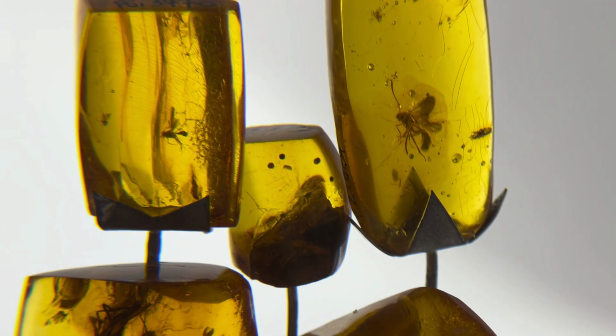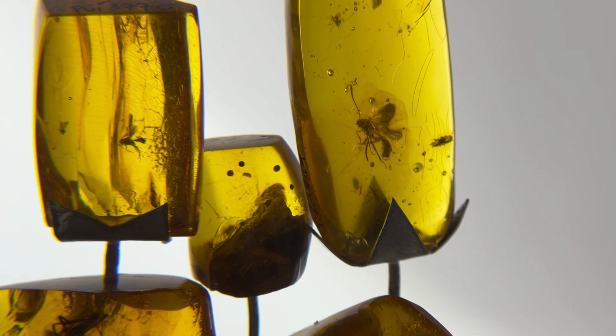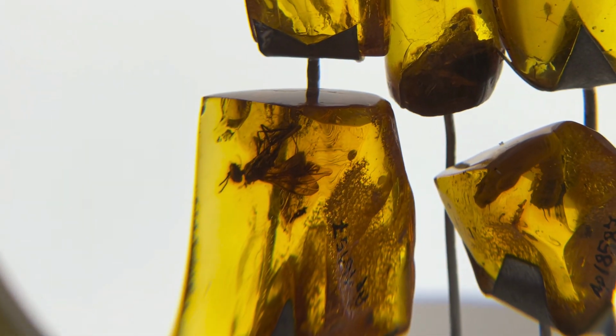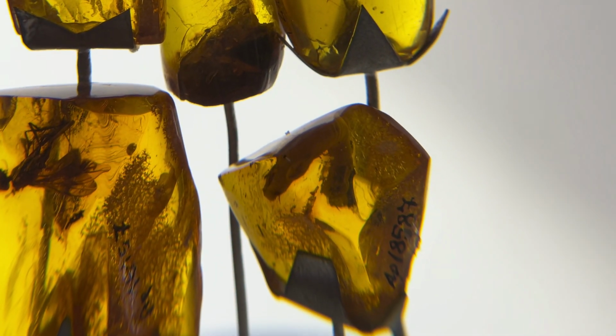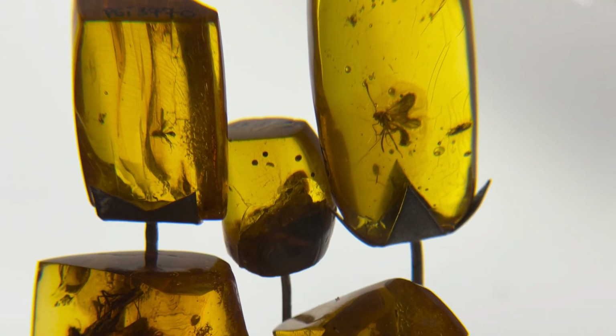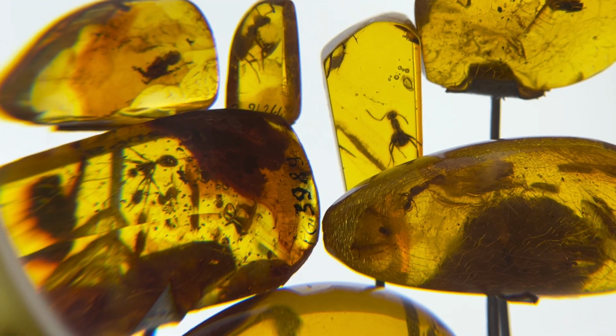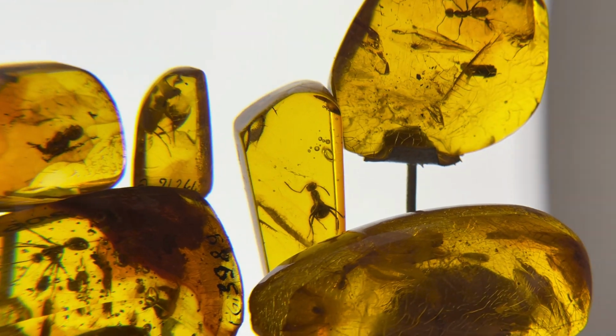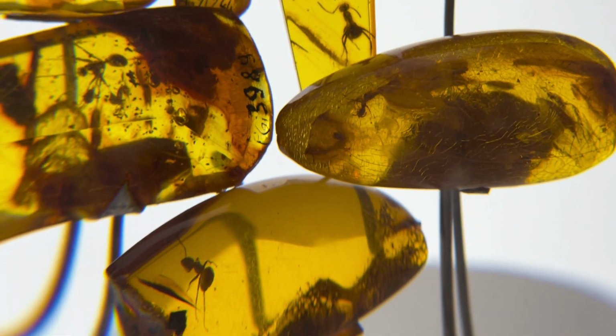And here is a quick glimpse at Hymenoptera. Wasps, bees and ants belong to this order. More than 115,000 species have been described in this order. There are 138 species of ants described in Baltic amber, and I love every single one of those.